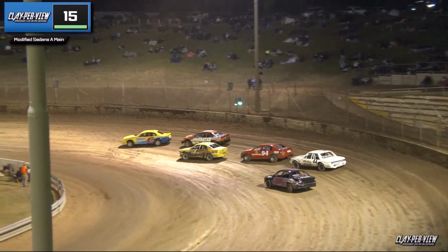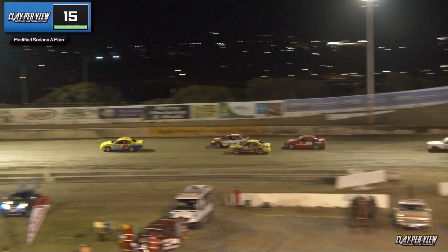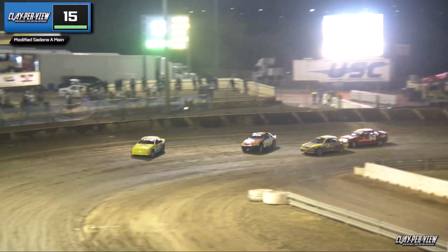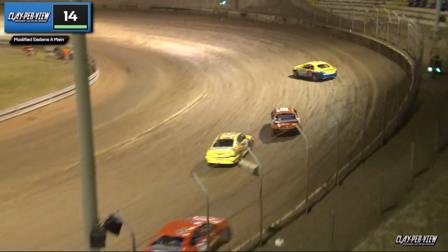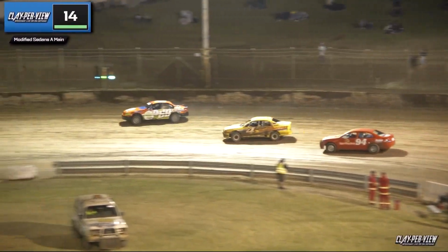Let's head down to turn number 1 and 2. It'll be the 6 of Wade McCarthy to lead down the back straight away. Bronte Perkins, Mark Deckett, side by side for the second spot. Then we go back to Rob Uren. As they head down through turn number 1 and 2, bouncing their way through turn number 1.